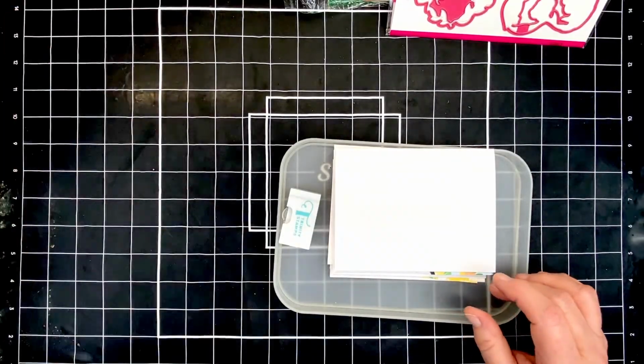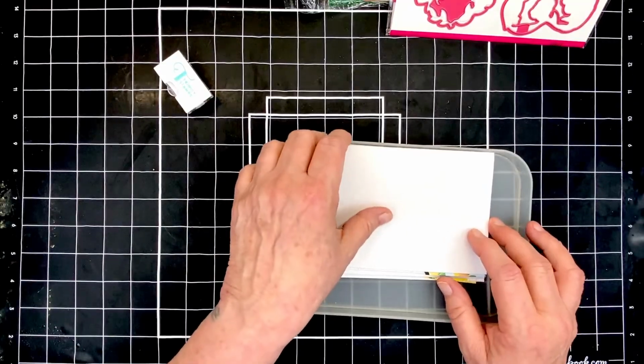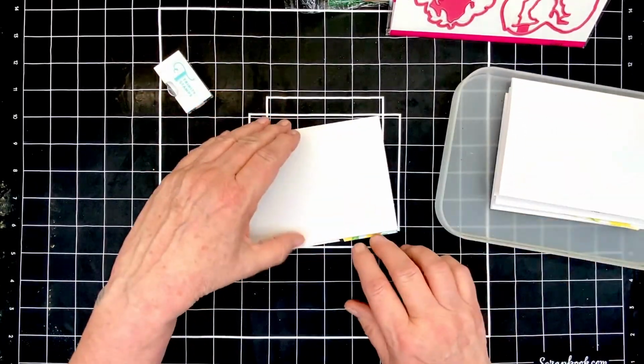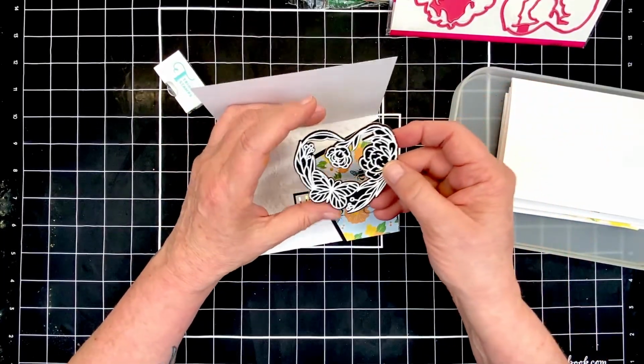Okay, I've got 4 pieces here. We've got to make 18 cards, so I prepared everything beforehand, and each one's going to be a little different. On this one, I heat embossed.